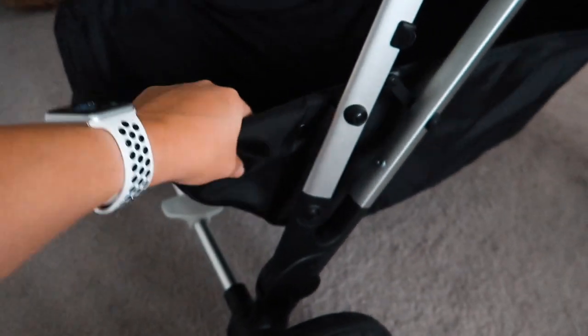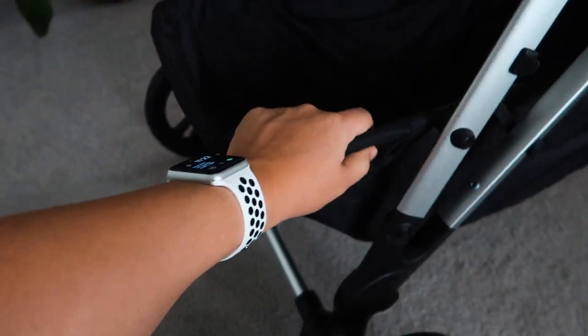But I feel like on this stroller, it's super, super accessible. There's a lot of clearance between the actual storage space and where you would usually be accessing stuff. But you can also put stuff in through here or over here. It's got a ton of storage. And again, this just feels really, really nice.